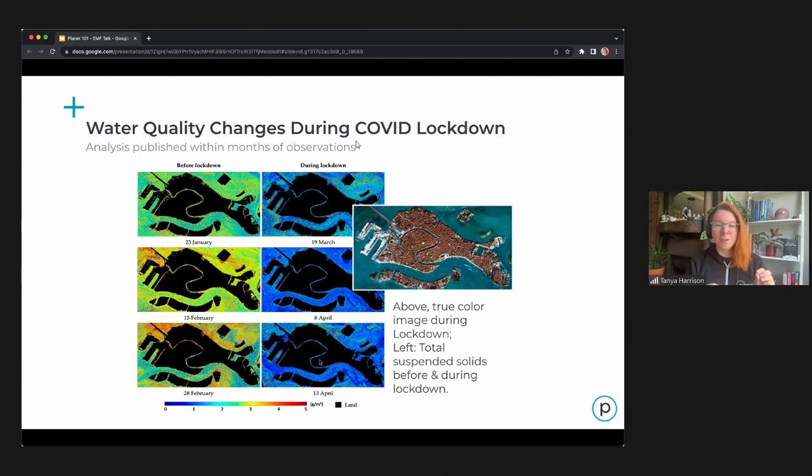So this is a chart showing, on the left, the total suspended solids, so how much crud is floating in the water, in January and February before the COVID lockdown started in 2020. And then the right column is what the total suspended solids looked like in the early stages of lockdown, March through April. You can see that this went down pretty significantly, from like 5 grams per cubic meter to almost zero in a lot of places.